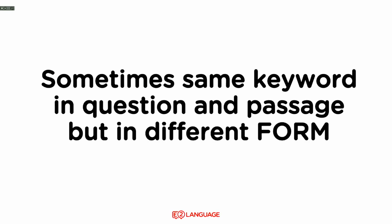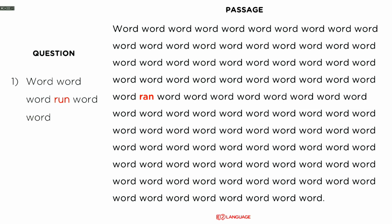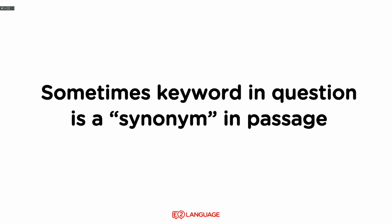But sometimes the same keyword in the question and passage, but in a different form. What do I mean by that? Well, in the question it might say run, but in the passage it might say ran, or has run, or is running. What you need to be able to do is identify meaning, not the exact word. You need to read for meaning. In the keyword it says run. In the passage it says has run or is running or will have run. Something like that. That's one possible way.